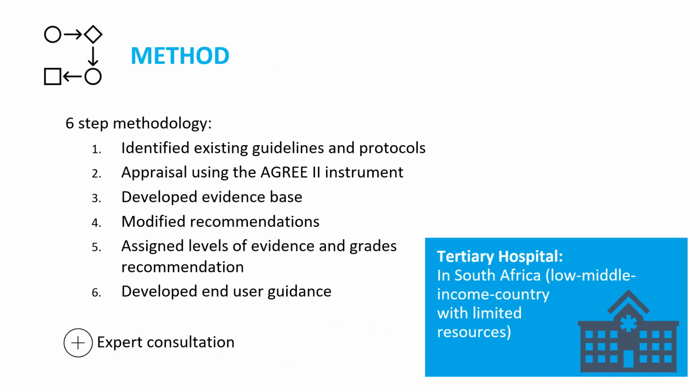The authors used a 6-step methodology. First, they identified existing guidelines and protocols. For appraisal, they used the agreed-to instrument. After that, an evidence base was developed. In step 4, recommendations were modified in line with the South African Nursing Council's scope of practice as well as the Nurses' Regulation on Acts of Admissions in South Africa. Then, levels of evidence and grades of recommendation were assigned. For the last step, the end-user guidance was developed, as well as a flowchart to improve the guideline's uptake. Expert consultation was obtained throughout the process.